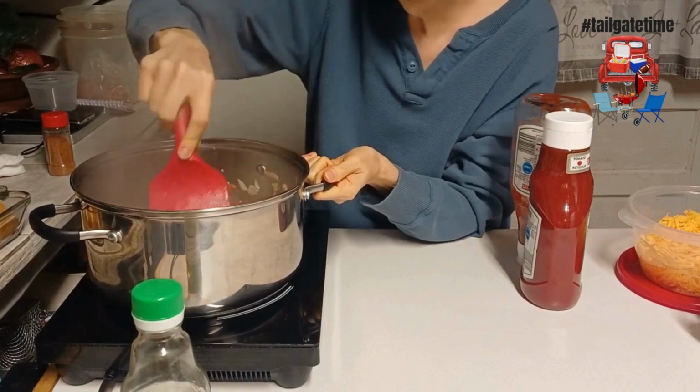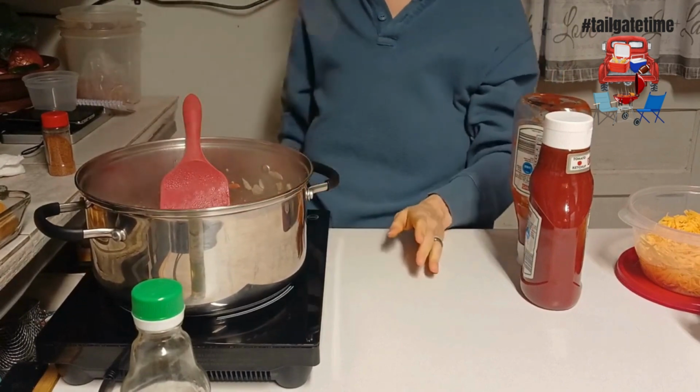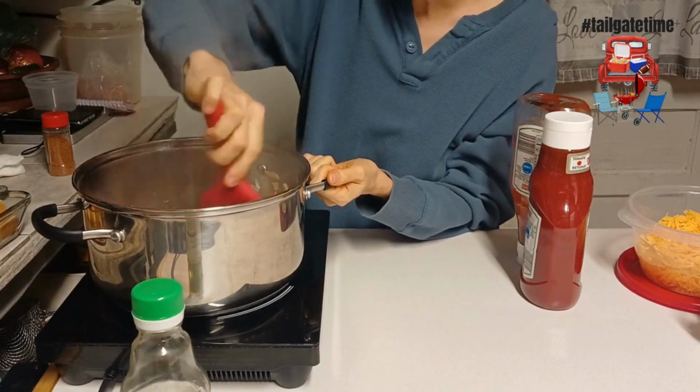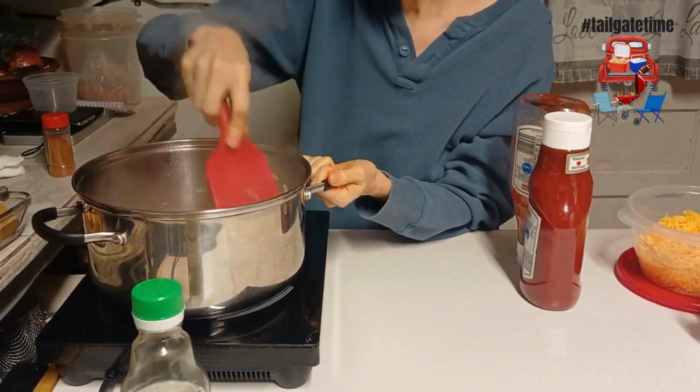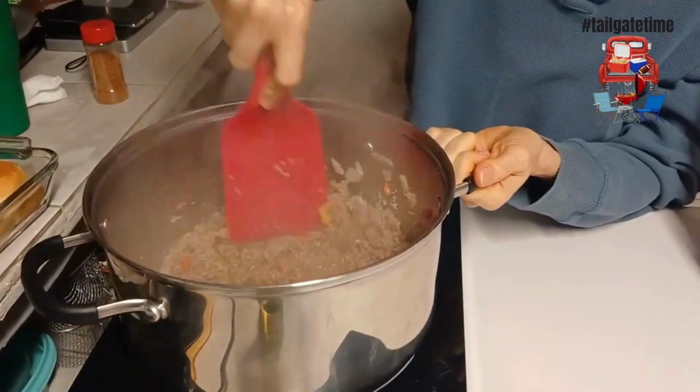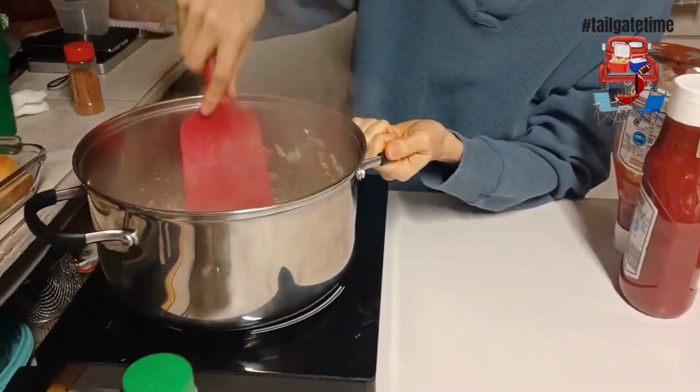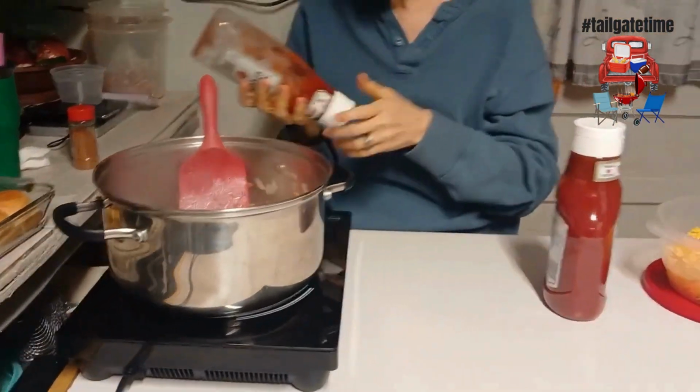Now here, if I'm making regular sloppy joes to go over bread or buns for supper is where I would add a small 10-ounce can of tomato paste, or 8-ounce can, or whatever that little can is. Not tomato paste, but tomato sauce, y'all. But since I'm making it for sliders, I'm not doing that. I'm just going to use ketchup.